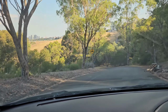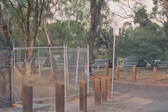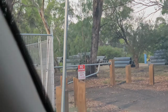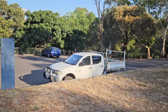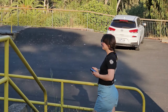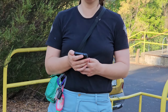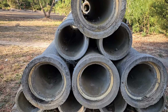A park next to the river where they used to make pipes, and now it's a park with pipes in there. Yeah, and this is like the old concrete factory. Concrete pipes. Wow. So, what have we got here? Lots of pipes. The little pipes, and there's a big pipe over there.